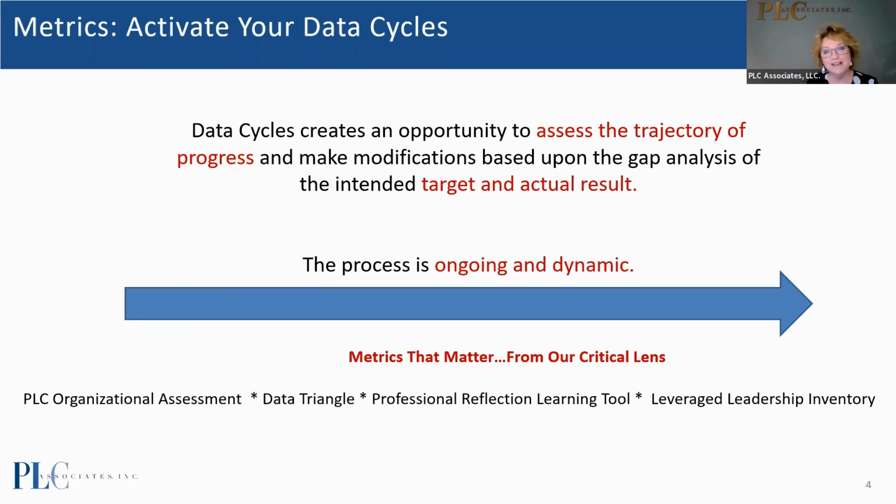So from our critical lens, and you'll see some examples, we think the PLC organizational assessment is premier for looking at, do we have the structure in place? Have we built the foundation? And do we have the wherewithal to look at those things that are really important from that more global perspective?